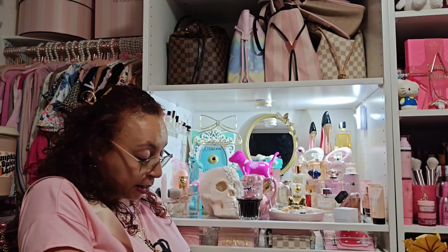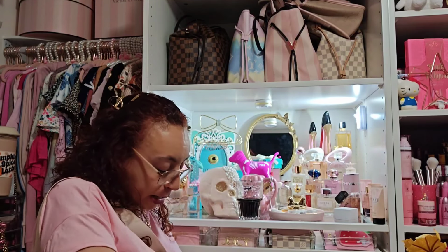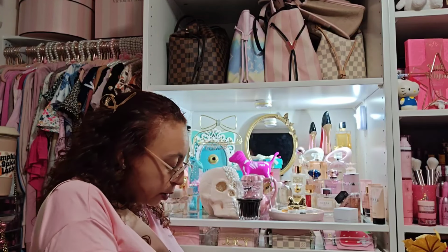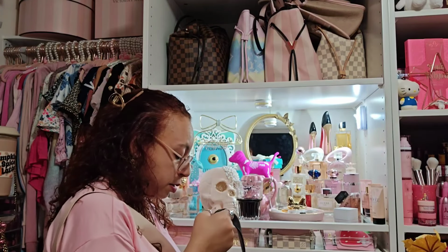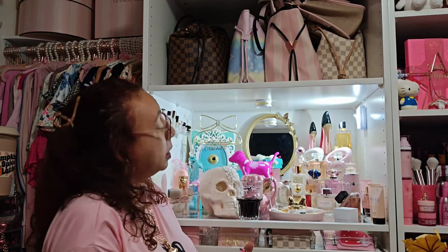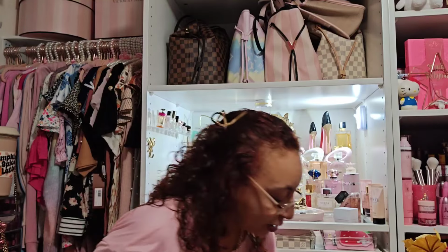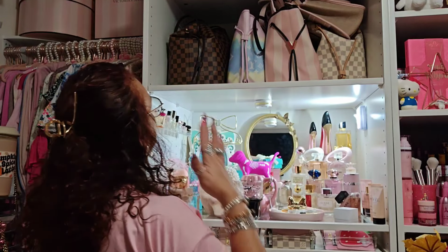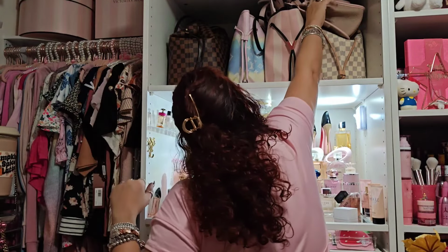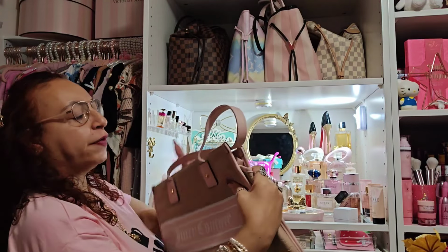Let's try and get this back in here though. All right, she's back in. And like I said, this is my easy way to stuff my bags. Instead of tissue, I stuff them with stuff. All right, I'm going to grab these two down because they're still on that shelf.